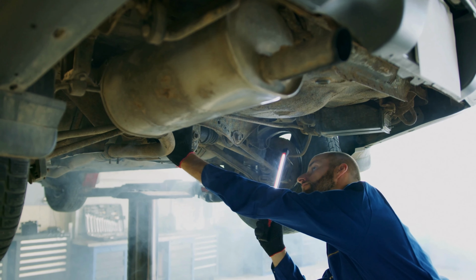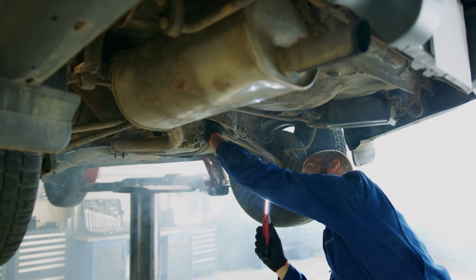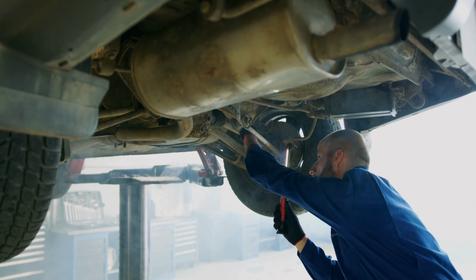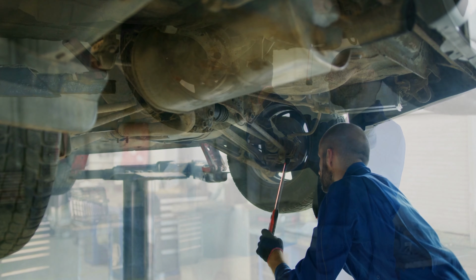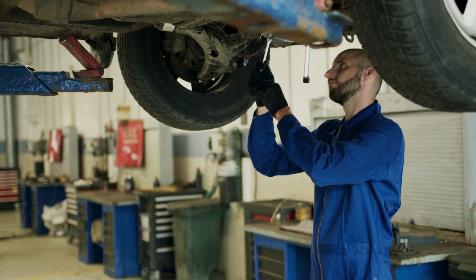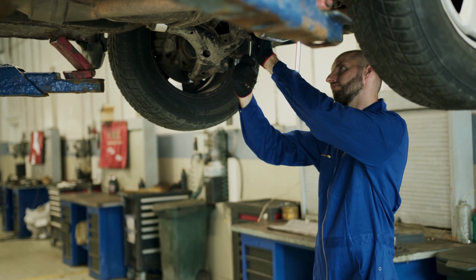Today, coveralls are worn across countless industries. Factories, construction sites, agriculture, automotive repair, mining, energy production, transportation, aerospace, manufacturing, and many more. They appear so common that many people rarely think about them. Yet their history reveals a deeper story. A story about work, protection, efficiency, and adaptation.